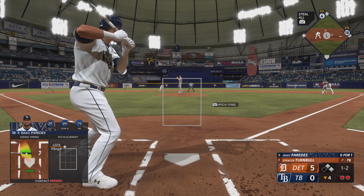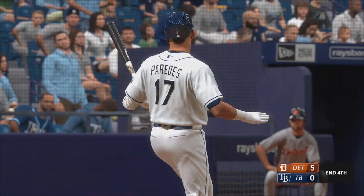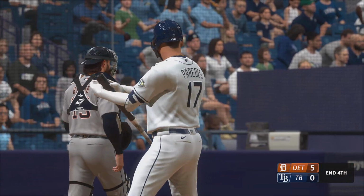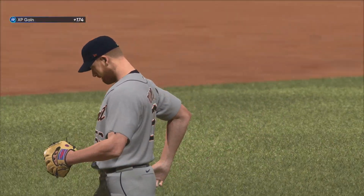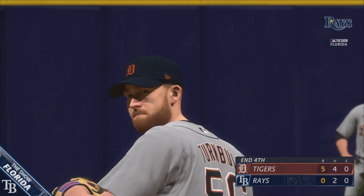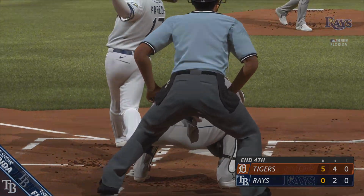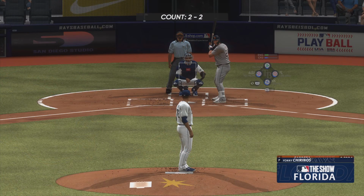Tigers bullpen with some action. Matthew Boyd, the left-hander, up and throwing. Swing and a miss. Struck him out. And he's down on strikes for the second time today. So the Rays strand a pair. Still looking at that 5-0 deficit. We go to the top of the 5th.